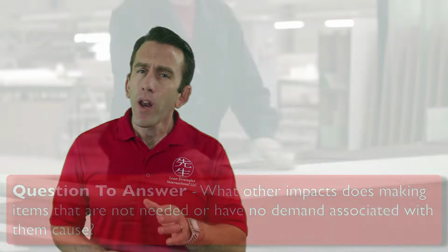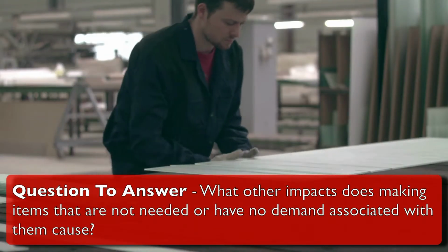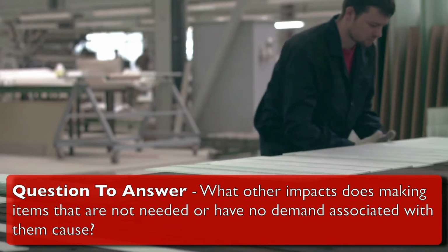Before we go, consider this question. What other impacts does making items that are not needed or have no demand associated with them cause? You can write your answers down, start a discussion with the community, or answer in the upcoming assignment. In the next lecture, we will take a look at another form of waste that is magnified by the deadly waste of overproduction. We'll see you then.